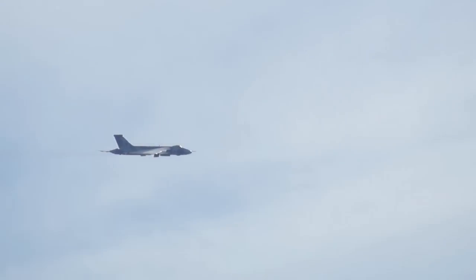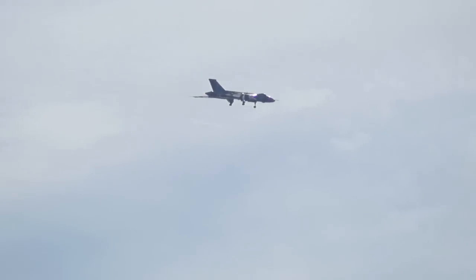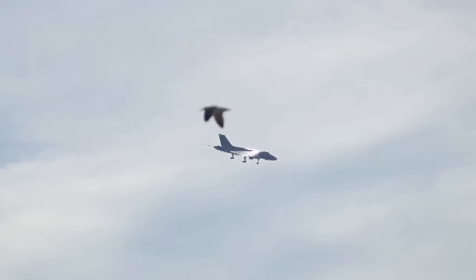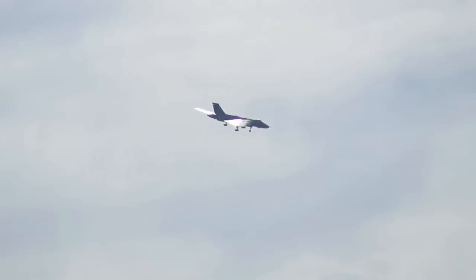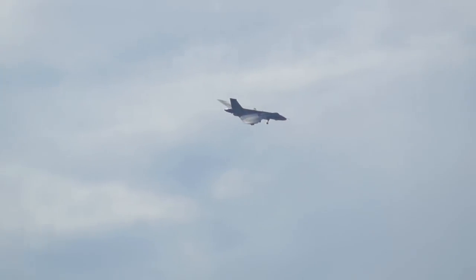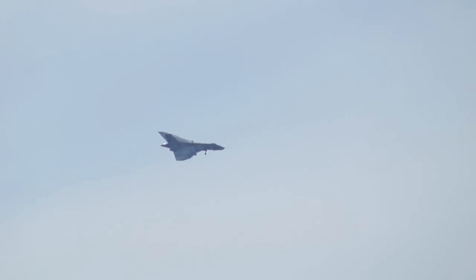That is the famous Vulcan howl that's caused by the air in the intakes, the particular shape of the intakes, and it only occurs at certain power settings. Actually, she wasn't on full power there, she was only on 90% power because we're protecting the engine life. If you're keeping an eye on her, you'll see she's got the wheels down, and she's going to descend back towards us, and we'll see her fly by with the wheels down. Now, worry not, she's not planning to land at the moment.